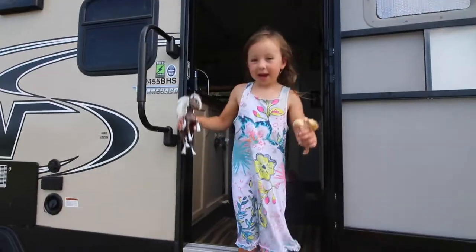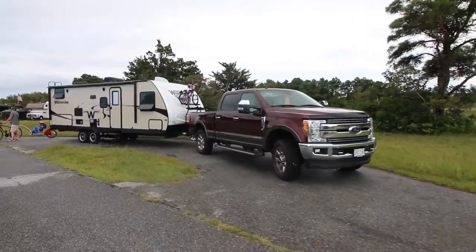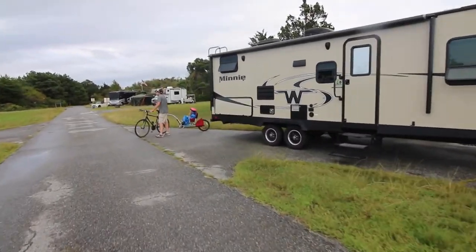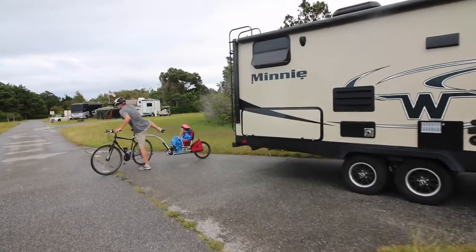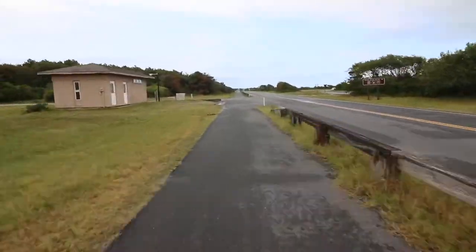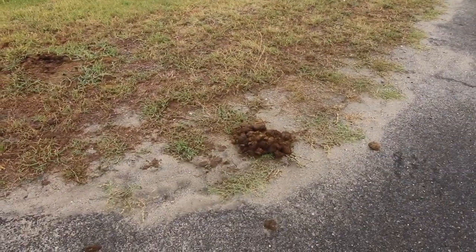We have let the rain pass. The sun is out for a little bit, so we're gonna hit the bike trails that wrap the island, and we're going to ride around and see what wildlife we can spot today. And I'm bringing my pony and my girl to see the ponies. All right, you guys ready to ride? Check it out, guys. Evidence of horses.